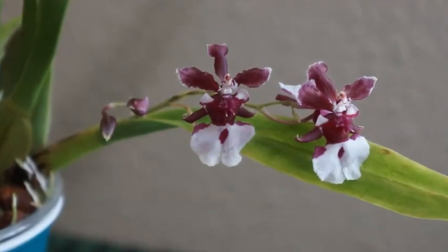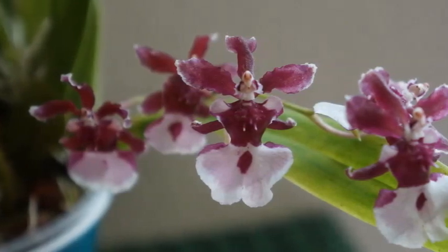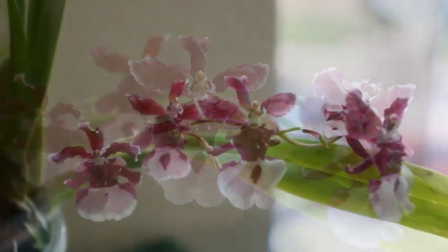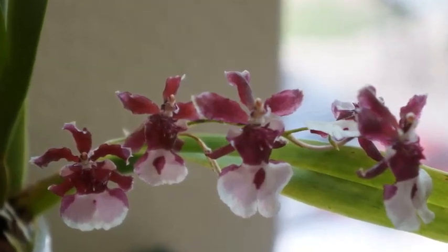Anyway, coming up next is the section of the video where I share with you all the photos I've taken of this orchid's progression. So let's take a look.